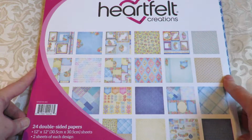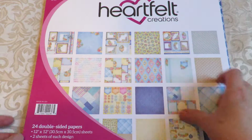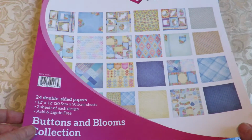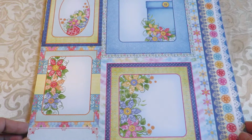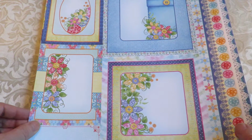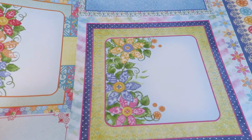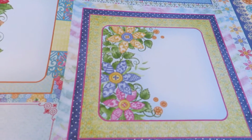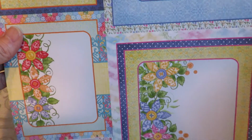I hope you're all doing well, and this is the close-up for the October 2018 Heartfelt Creations release of Buttons and Blooms. A really adorable, beautifully colored set. I was very pleasantly surprised when I looked at this, that every color is represented here and not done so in a way that takes away from the beautiful designs, the color combinations, and the way that they're set up in their little clusters.